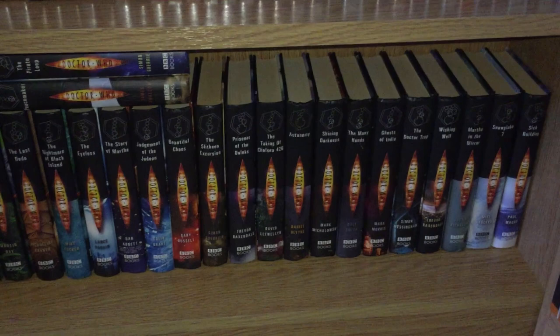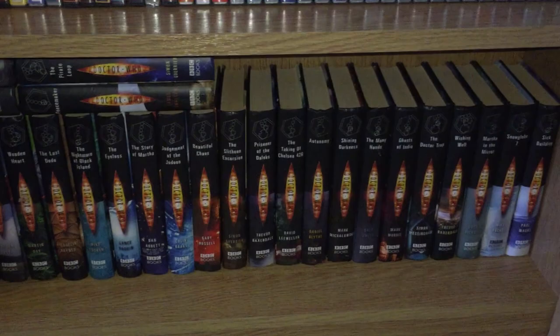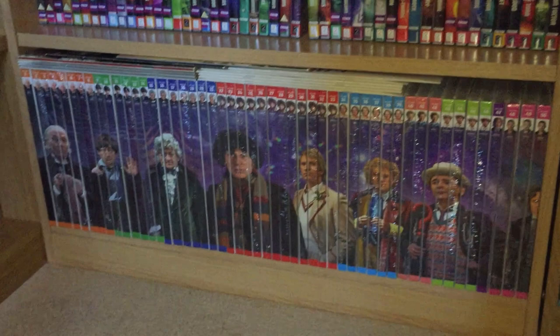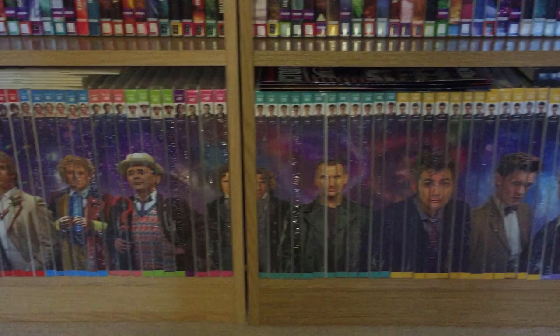I know I won't be reading them anytime soon, but yeah, they're there, and there's the floor. So what we'll do now is we'll work our way up the next bookcase, and we'll start off with the Ultimate Collection. I absolutely love these. They display really nice, and as you can see, apart from the split there, because it's two bookcases, I have the complete collection going all the way across, which is really nice.